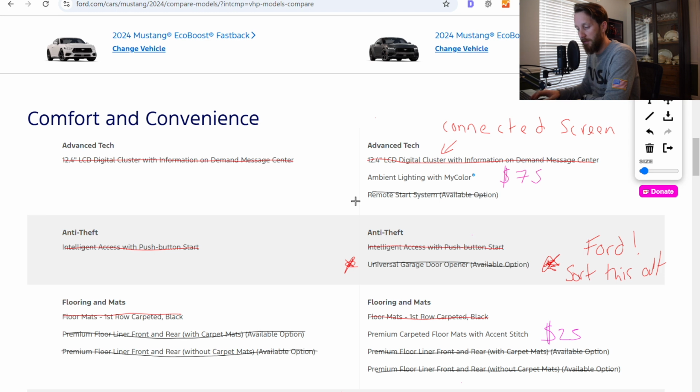I've added a little bit of value there, and as you can see there, you've got the remote start system, but it is an option, so I do not value it.